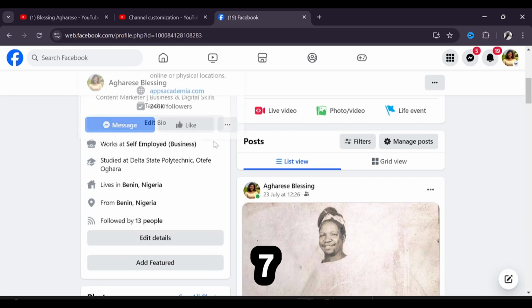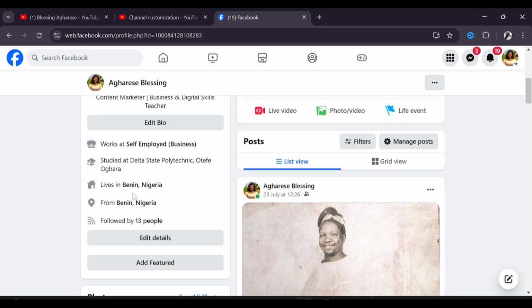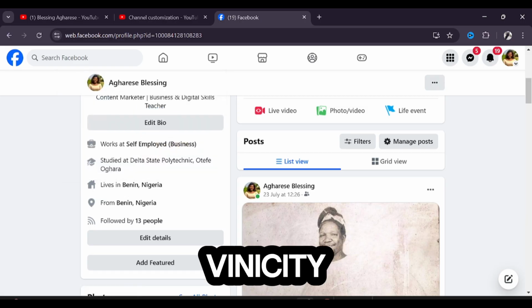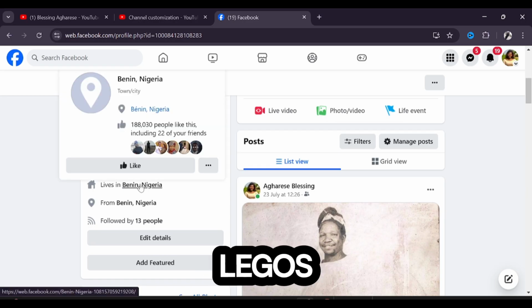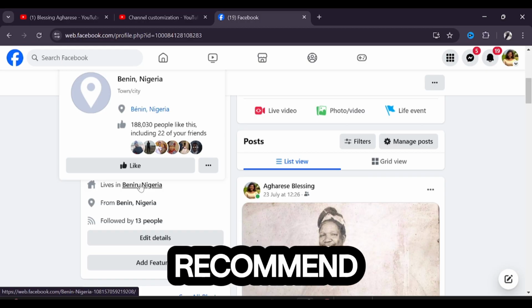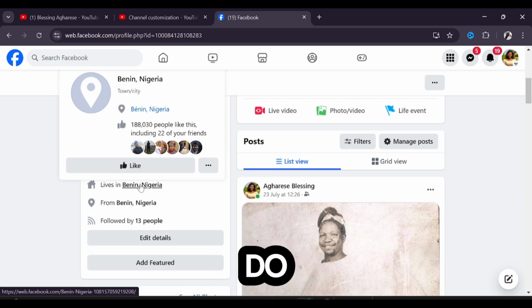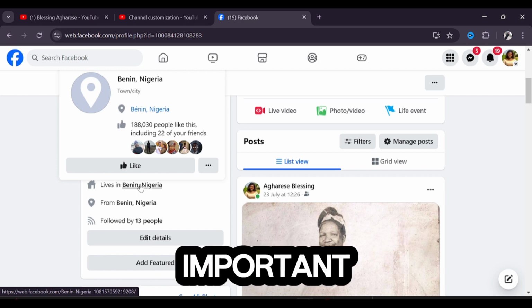Then works at self-employed, studied this. Okay, now talking about this. These are the details that are very important for you to fill in, like your location. I said lives in Benin City, from Benin City. You can change this. It doesn't necessarily mean it's where you live, especially for a new account. If you want to get people from, let's say, Lagos, you have to change this lives in Benin City to Lagos, so that Facebook will in turn recommend people that live in Lagos. If you know that your business entails people that are in Lagos and you want to do business with people in Lagos, you need friends that are in Lagos, so you just have to change your location where you live to Lagos. It's very, very important to optimize this.